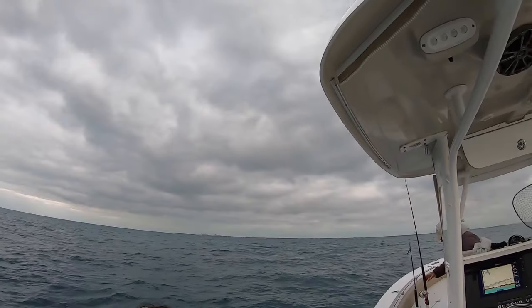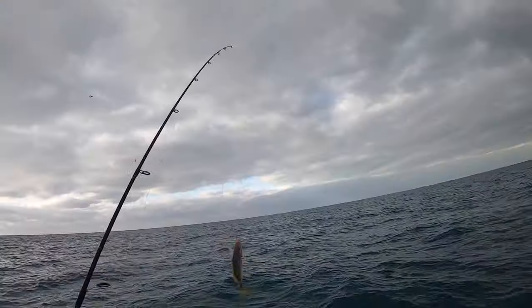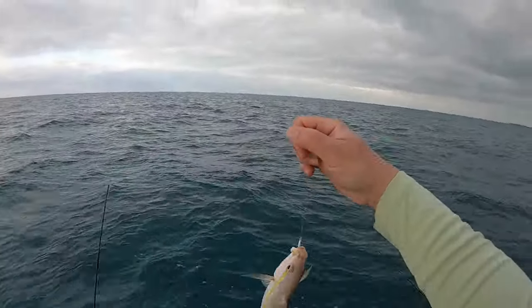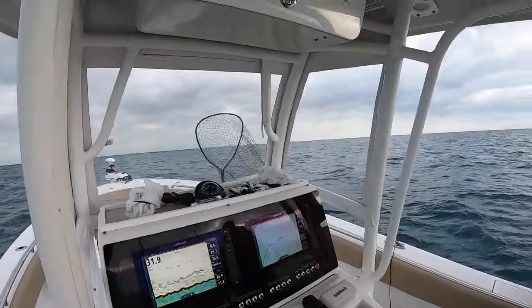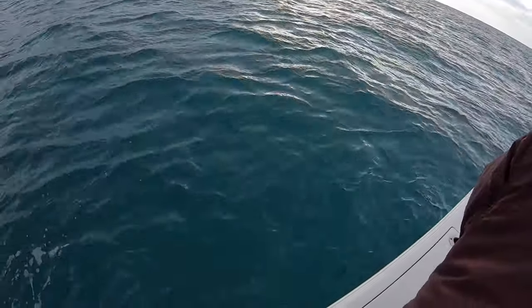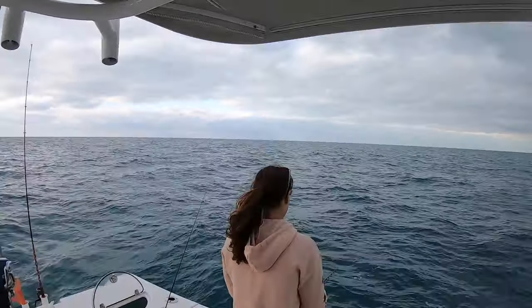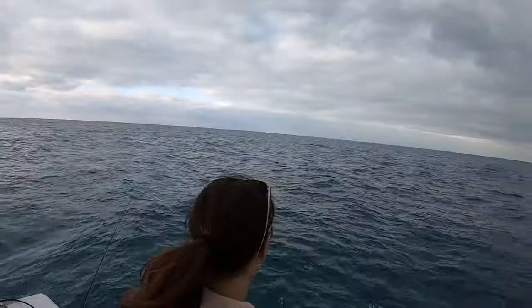Awesome. We're right off the beach in the Keys. Tom Sr.'s got the trolling motor going. Beautiful little yellowtail. Tom, thank you so much. This is so fun. Doesn't take much to please us too. We're easy. I got something.